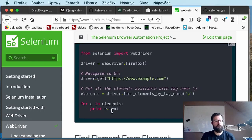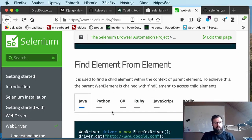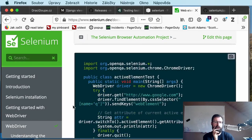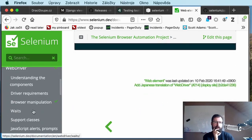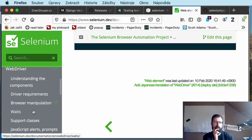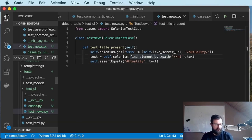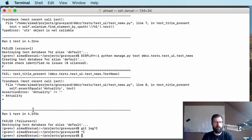Print e-text. So, I mean, this should give us key error. But like, maybe it's working in a slightly different way than I think. So just in case, let's be the optimist for verification. Expect a list of H1s and take the one from first.